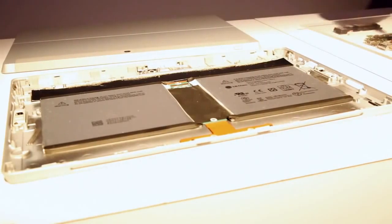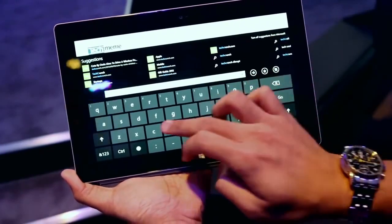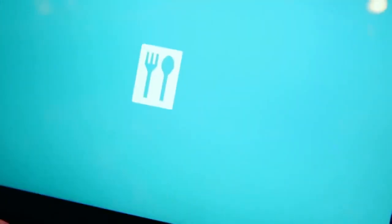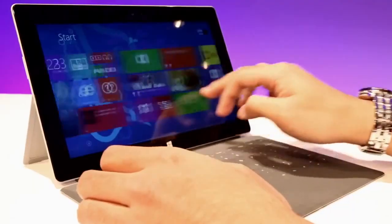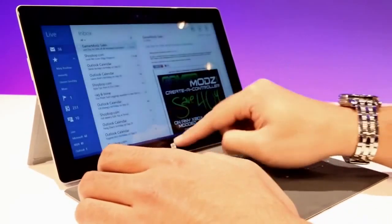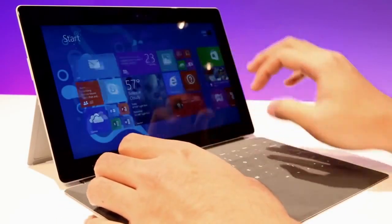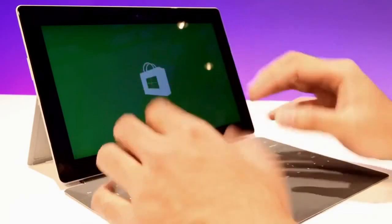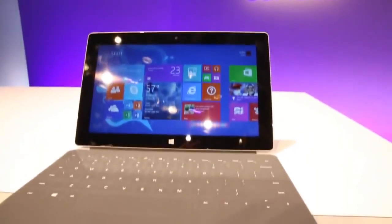You should be able to get about 10 hours of active use out of the thing, whatever active use means. No one can really define that for me. We'll see how that actually pans out, but it's a significant improvement over the first model. All in all, I have to be completely honest, I wasn't a huge fan of the original Surface RT. It seemed like the sort of device where the hardware was absolutely there, but the software and the applications, the ecosystem that came with it was never really up to snuff. And I suspect we're still having the same problem here.